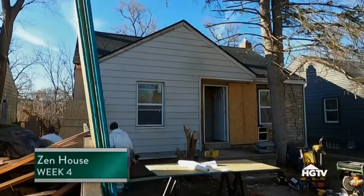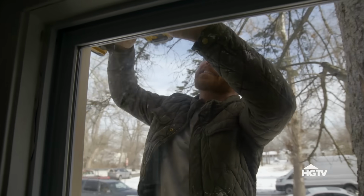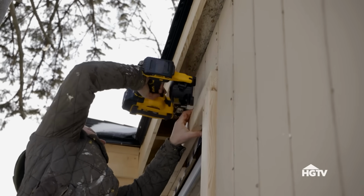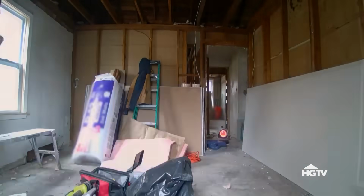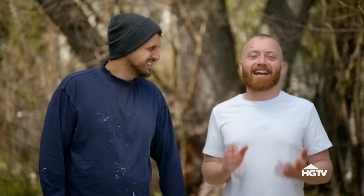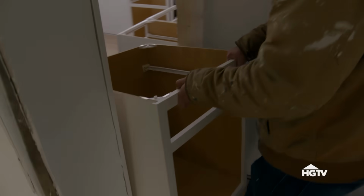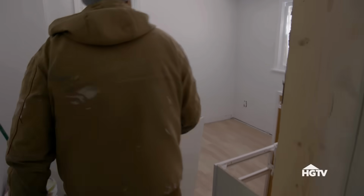Give me that. Oh, yeah. That's great. Look at that. The Zen house has definitely been a struggle, but the carpenter ants have moved out, the rotted walls are gone, and the new drywall is up. Today, we set the cabinets in the kitchen. It's so nice to have this much storage.